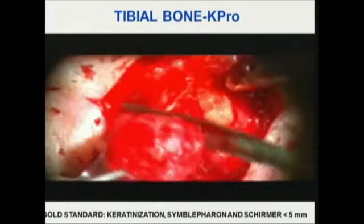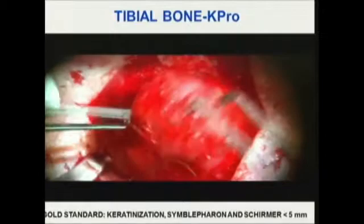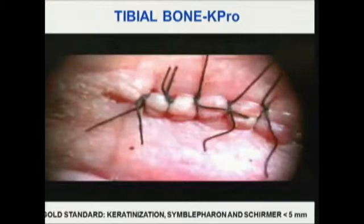Then we remove the CAPRO and we clean the anterior and posterior surface. The posterior surface, this one, is more or less between 4.5 to 5 millimeters of diameter with the glue. We close, obviously, the eyelid.